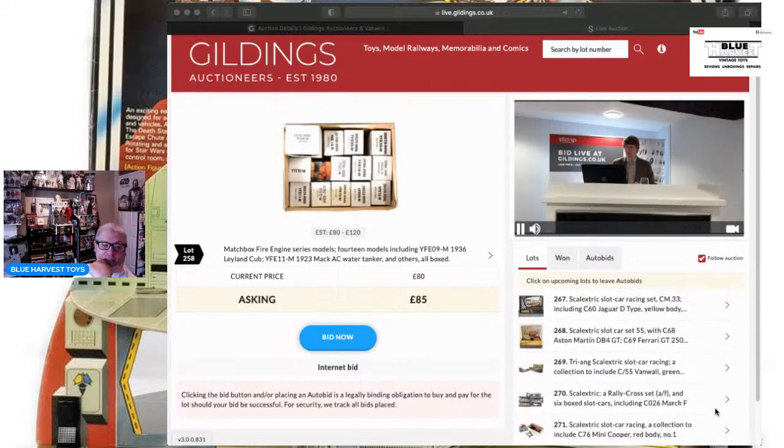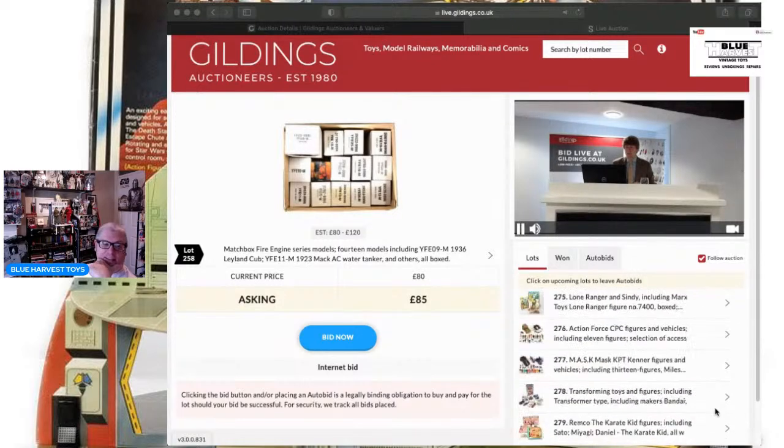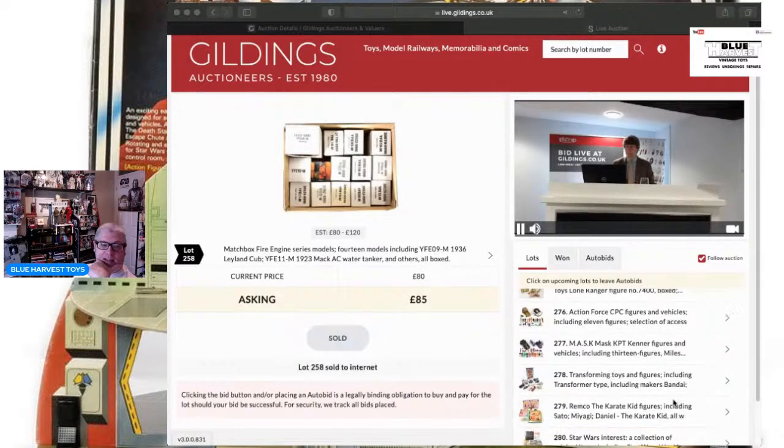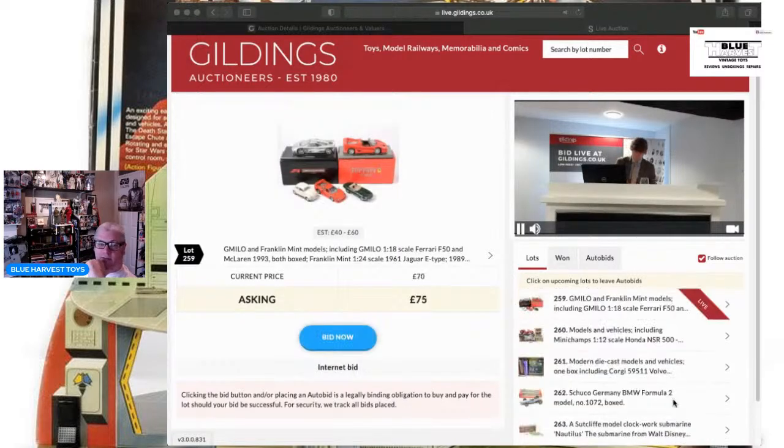Lot 258, we've got Matchbox 5 engine series models, we've got all those boxes ready to go, Vauxhall there, 80. Getting close, getting there. We're nearly there. Gone at 80. Anyone interested? Got some Action Force, masks, Transformers, Karate Kid figures.